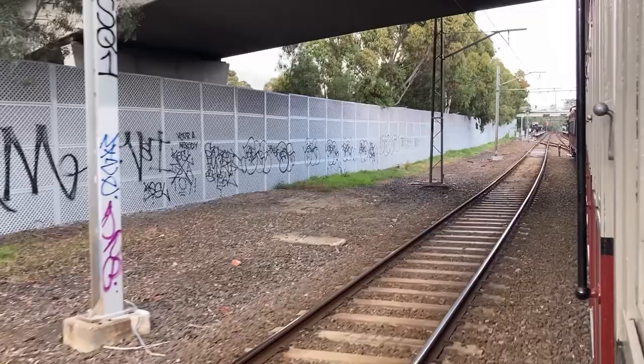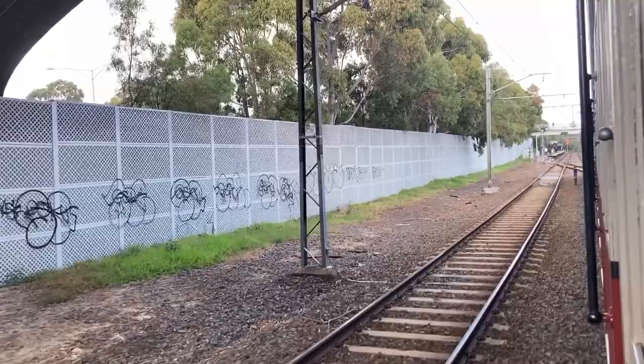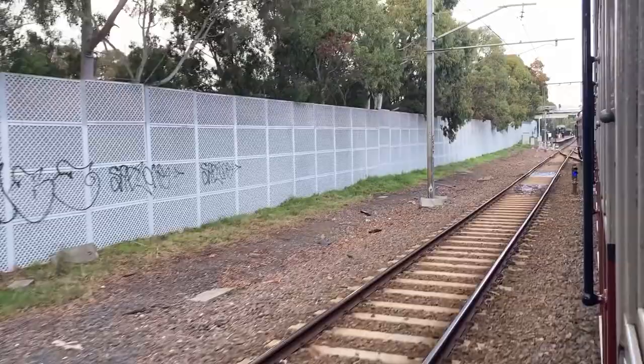I thought it was cool to video, and I also got my camera out the window, which was cool. Rather than looking through the window, you can get a better shot out the window, I found. You can't do that on modern trains, which is cool. It's not good that you can't do it on modern trains, but it's cool you can do it on these Taits.